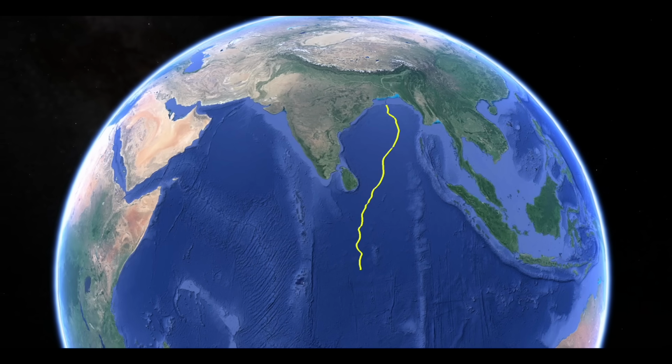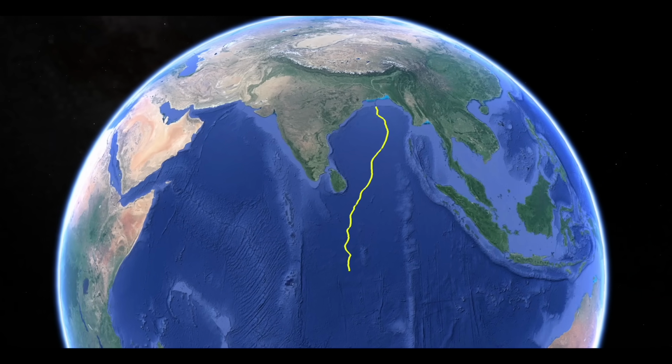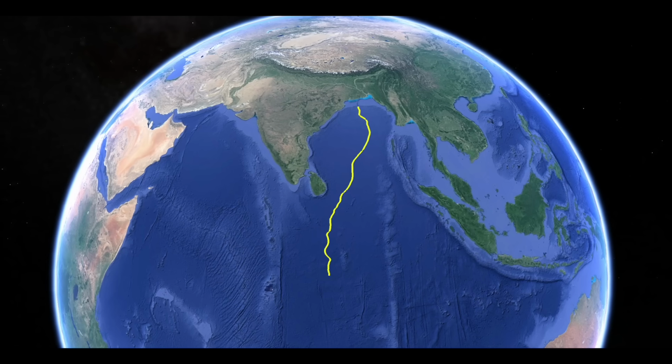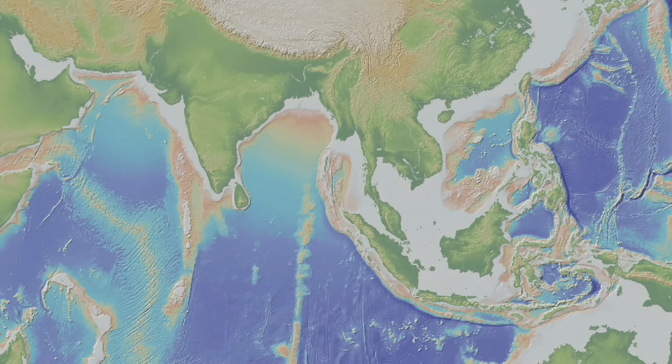When you see the channel on the globe, it seems rather unbelievable. In fact, this is the largest sedimentary deposit in the world. So the erosion of the mighty Himalaya mountain range feeds and built the largest delta in the world and also the largest submarine fan in the world. That delta sure looks small in comparison to the fan.